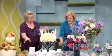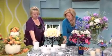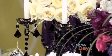A little accent color. And these are great little doodads here. All of these various things are fairly inexpensive, but they add such a nice touch. They do. It makes it look really very fashionable, very blingy, with not a lot of expense, and that's what's really fun about it. Gorgeous.